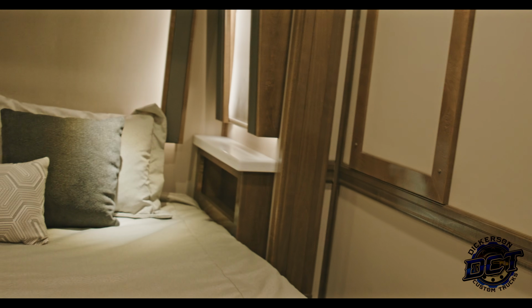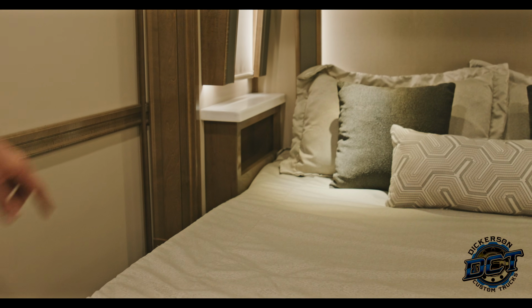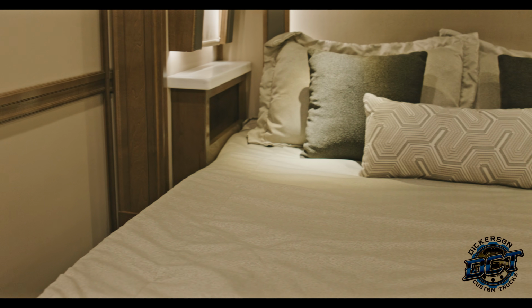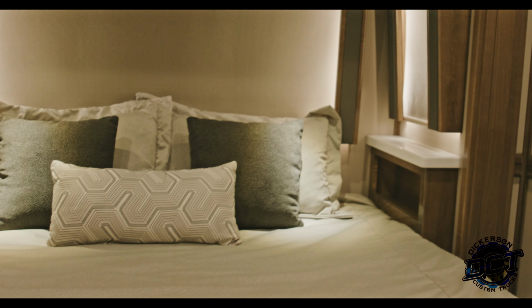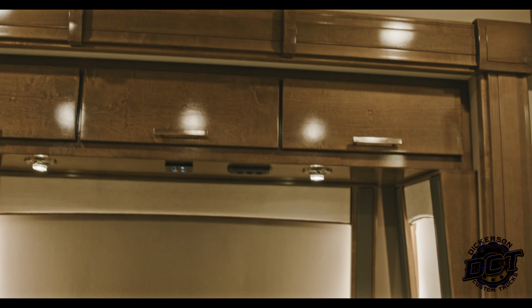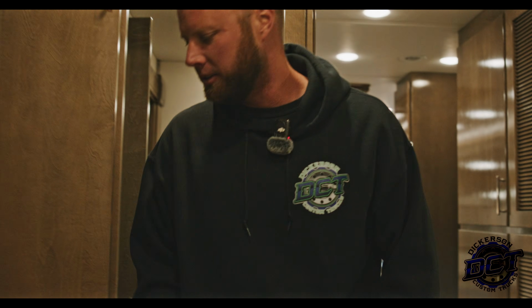It's nice having all the USB plugs down here at the side to charge your phones and everything at nighttime. Honestly, it feels like home or better than most. It's really something, all the storage and stuff. If it was like home, I would get this little corner right here, and then my wife would have everything else full. So it's really neat that they've got as much storage as they do.